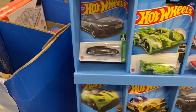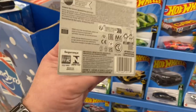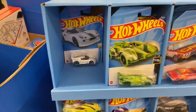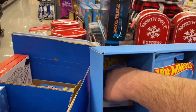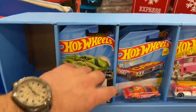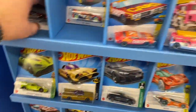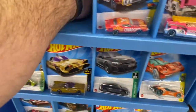Okay, we're gonna start off at the top. Oh, there's that Toyota van. I think I already have plenty of these. I don't need them, but let's make a little room. Okay. We got three shippers. I almost didn't want to stop by here today.